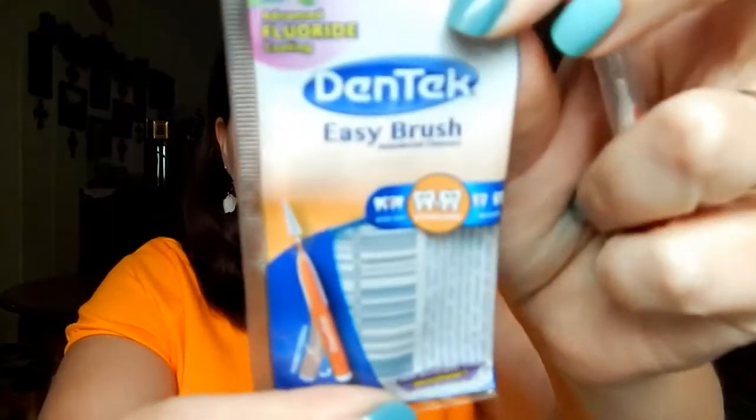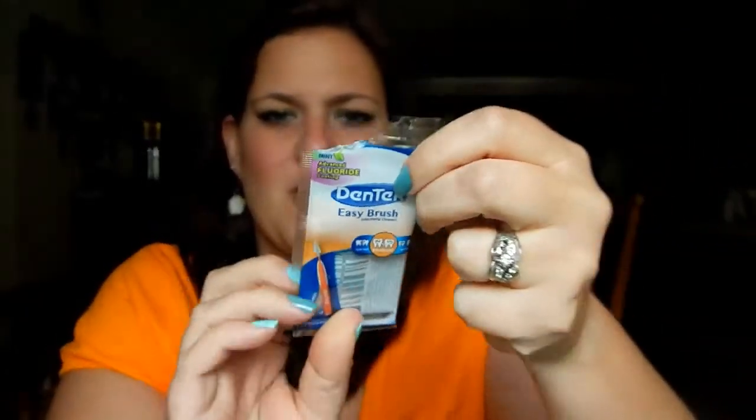The 8th product that I used was this Dentek Easy Brush, and I don't get it, and I don't like it, and I think it's just stupid, and nobody needs it. So anyway, here is the package. There's a $1 off coupon that expires 2024, and this is the actual tool itself. It's like a bottle brush, that's what it reminds me of, a bottle brush with wire that you can bend.